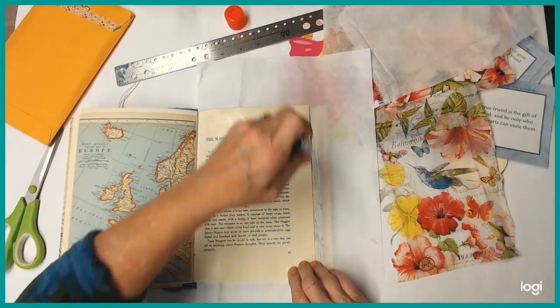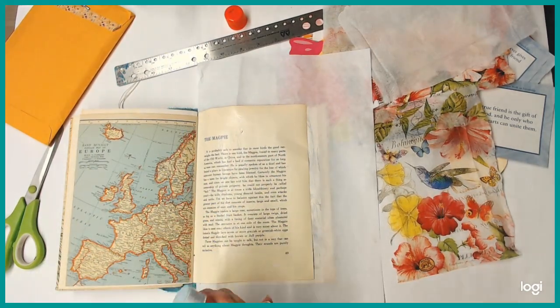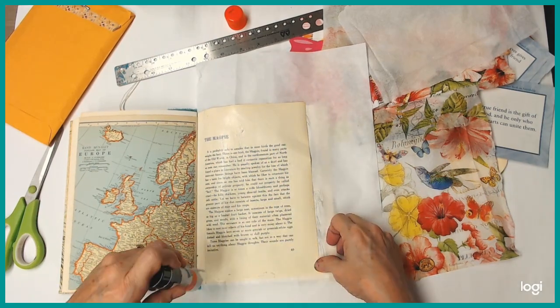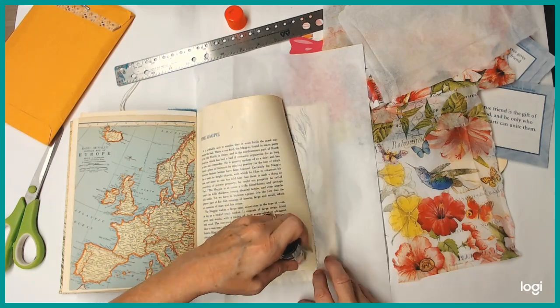When you use a glue stick with a napkin, you do have to do a pretty good job of putting on the glue. Don't be chinchy with it. Chinchy, that's my mom's word. Have y'all heard that word before? Don't be chinchy with it.